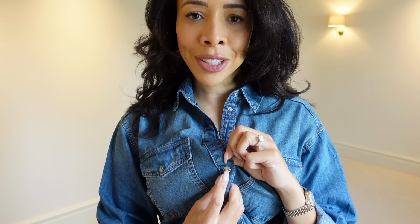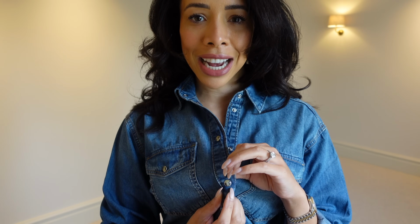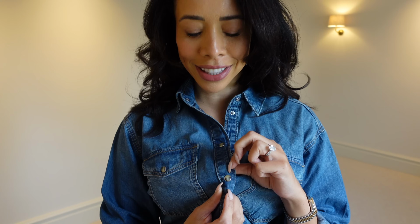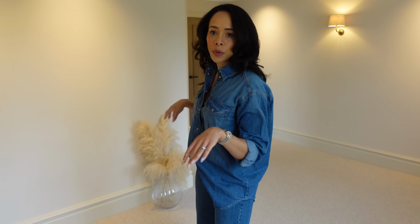pearly horn style button. This button actually reminds me of when my mum was around, or when I was younger. She had a denim shirt which had similar buttons, which were quite like this. So I don't know, maybe I'm just loving this shirt because it brings such nostalgia moments for me, and having lost my mum at such a young age, any kind of memory like that is just like, ugh, I love it. But yeah, this is the kind of way I'd wear this.